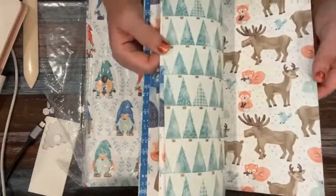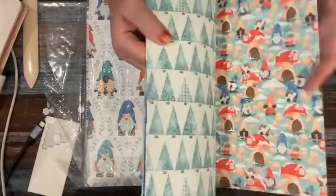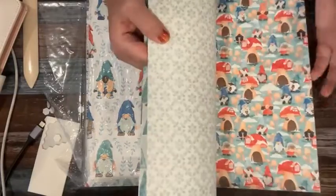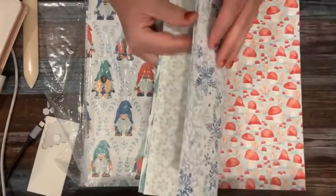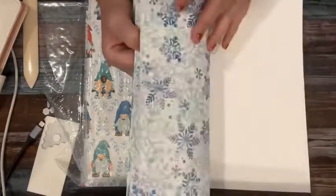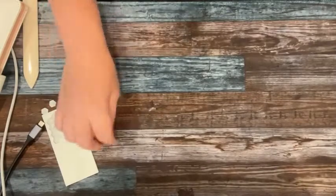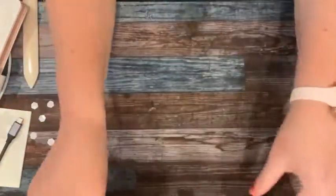So a lot of these pieces can actually stand independently, right? Like you could fussy cut these pieces out. You don't even need to buy the stamp set that goes with this because the paper is so strong. Oh, the mushrooms are cute. Oh, I love the snake light too. So that's really nice to be able to have that option and to not have to feel like you have to buy a bunch of stamp sets when you've gotten the paper.